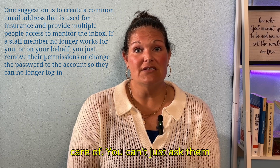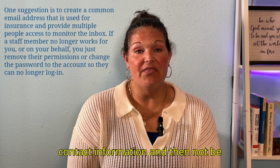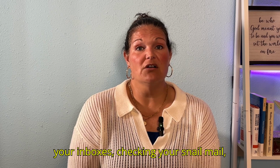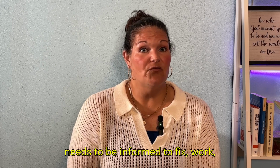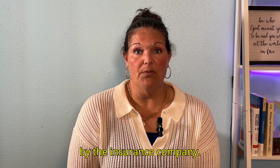You can't just ask them to switch everything over to your main contact information and then not be diligent about staying on top of checking your inboxes, checking your snail mail, and forwarding it, informing whoever needs to be informed to fix, work, whatever it is that's being communicated by the insurance company.